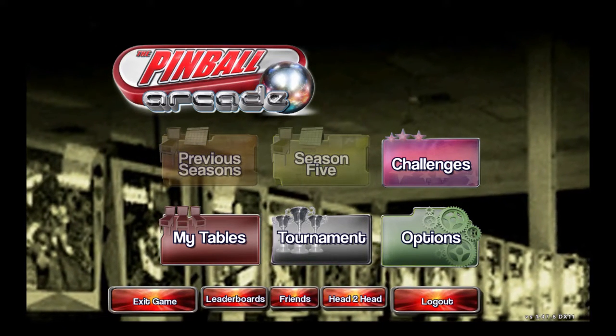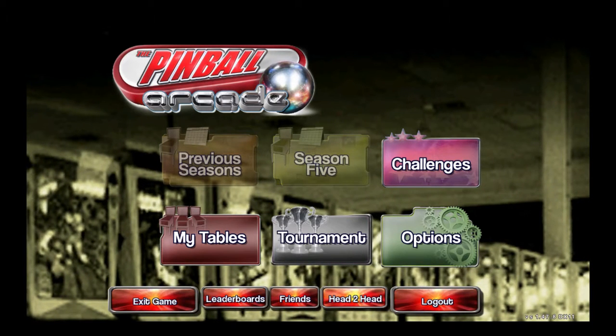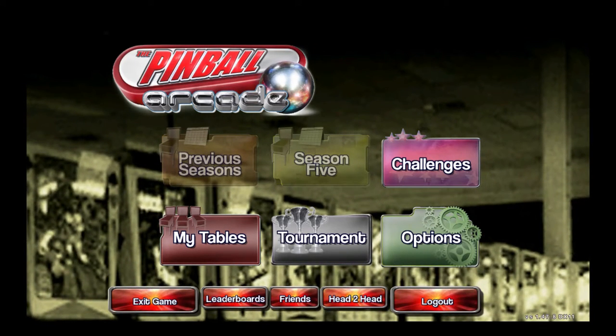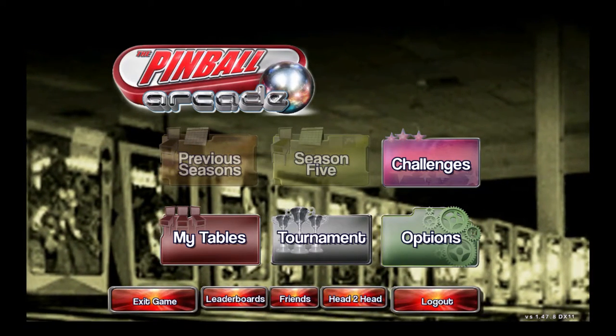Other than that, I would say the only real nitpick or problem I have with the Pinball Arcade is the fact that it is very expensive, which does put it in a higher bracket compared to Pinball FX2, which lets you buy tables individually, and the sets aren't too expensive.